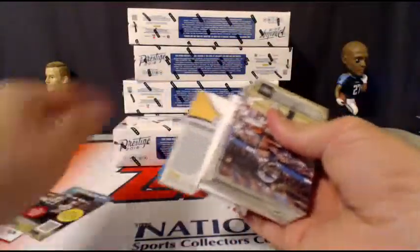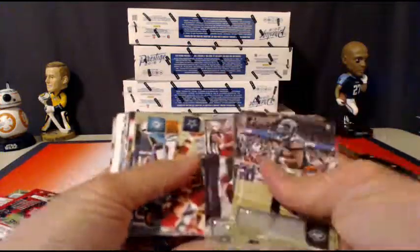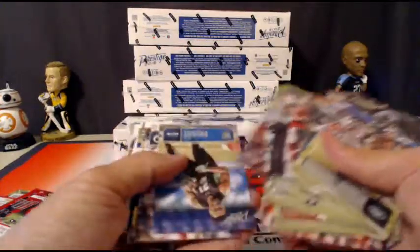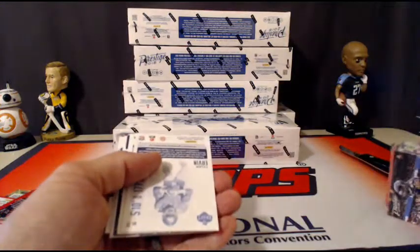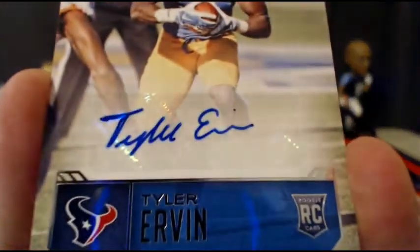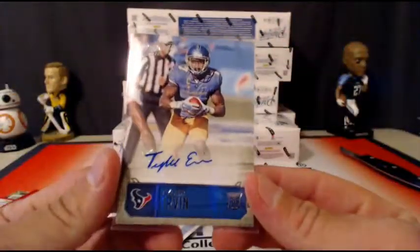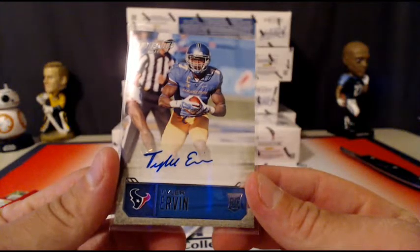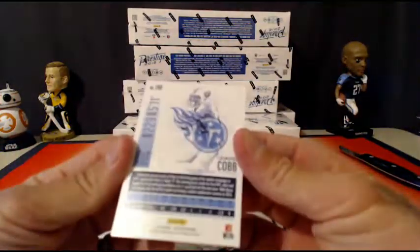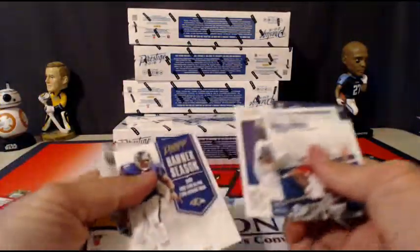Last pack of box one. Jaron Reed, Ronnie Stanley, Byron Marshall, Andrew Billings. All these dudes. We have a Tyler Irvin for the Texans. Tyler Irvin. Tyler Irvin going out to the Texans. David Cobb, extra points, or whatever it is, numbered to 100 going out to the Titans. And inserts.